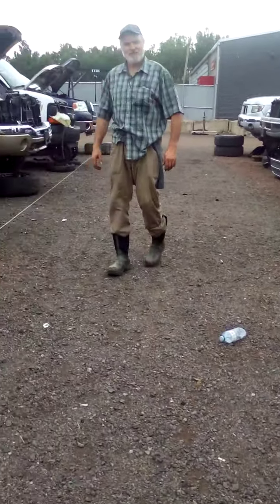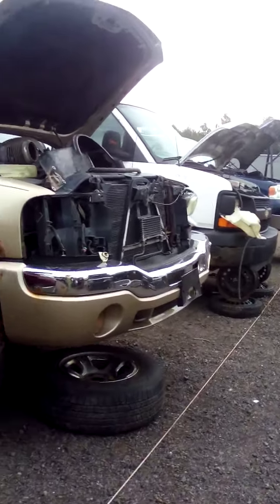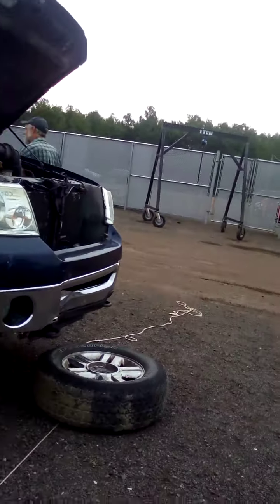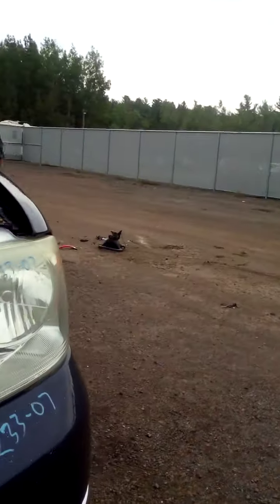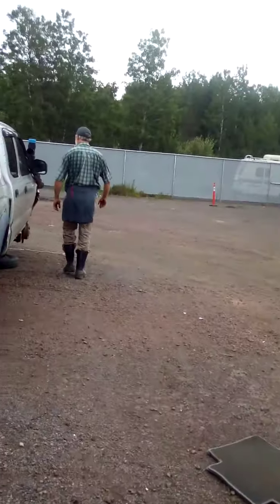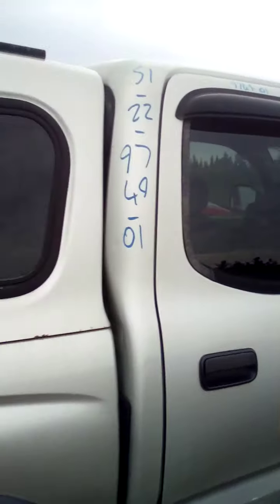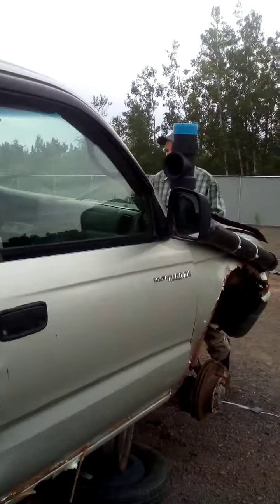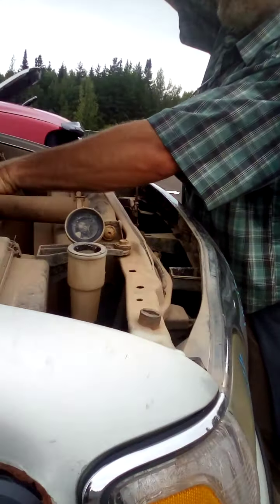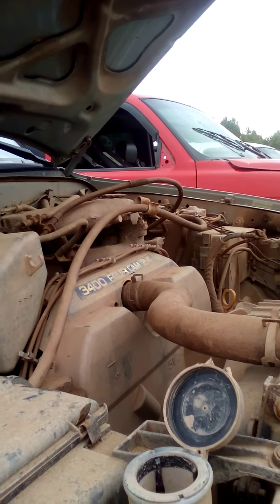Mishmash of a lot of stuff in here. It's all big pickups in one section. A 2001 Toyota Tacoma, four-wheel drive. Comes with a 3.4 V6 in here. Pretty much intact. She might be a runner.